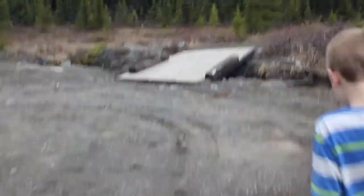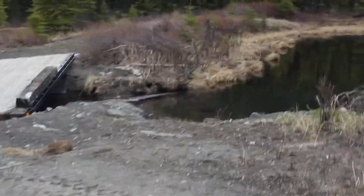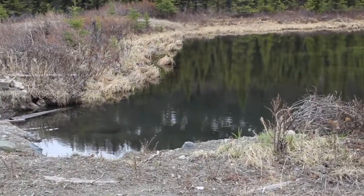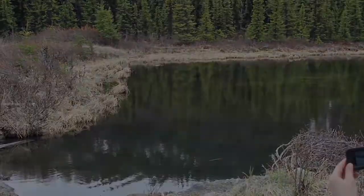Okay, we're sneaking up to see if there's trout where they spawn. Oh, there's trout there. I see two. I see them too. To the right there. Oh, there's three. There's another one. Oh, there's four.